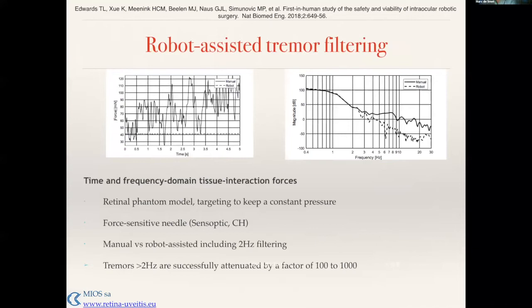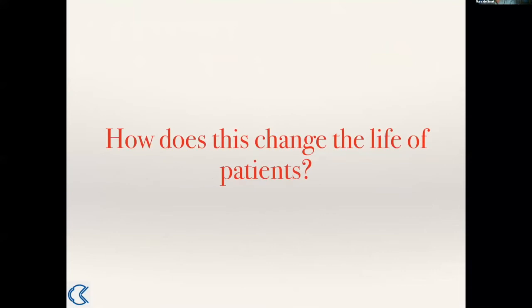Here you can see the degree of filtering that can occur. When you filter, it's important that you don't get delays. So we only want to filter a certain degree of tremor. So something about 2 hertz. And as you can see, it does lead to an improvement.